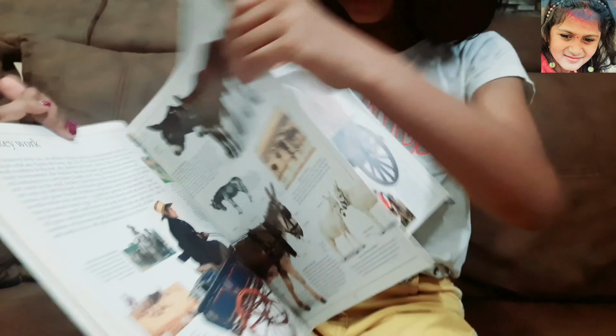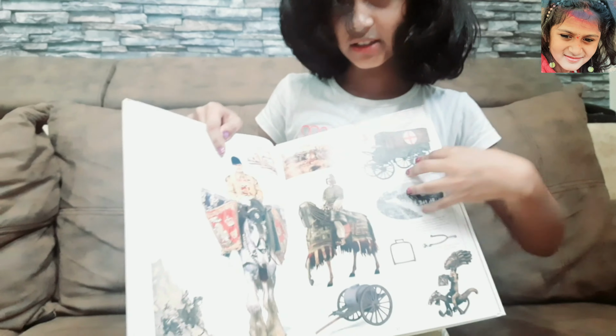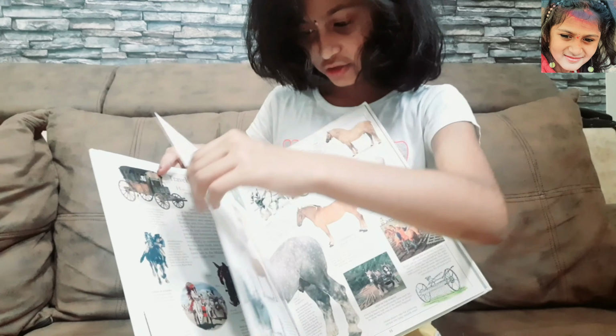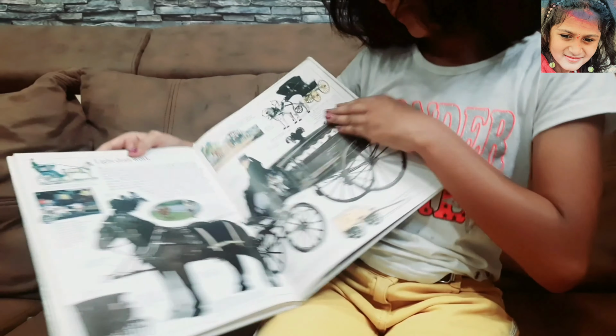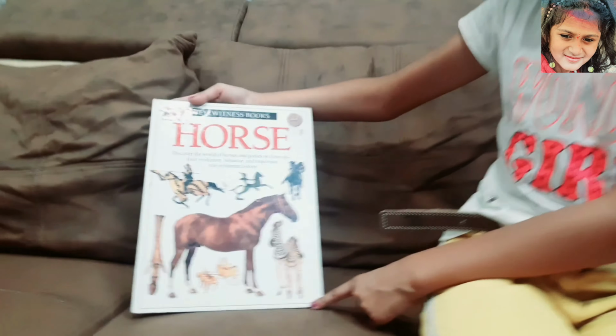This is also filled with donkeys and all. Horse carriages. This is of the olden days. There's plenty of information here about horses, like a few types of horses over here, like the breeds. And so yeah, I got my inspiration and information from this very horse riding encyclopedia.